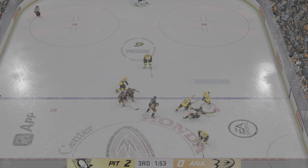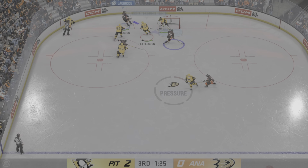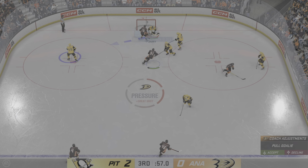Gaining momentum along the wing. That's a solid hit. Anaheim's got the puck behind the net. Glove save.